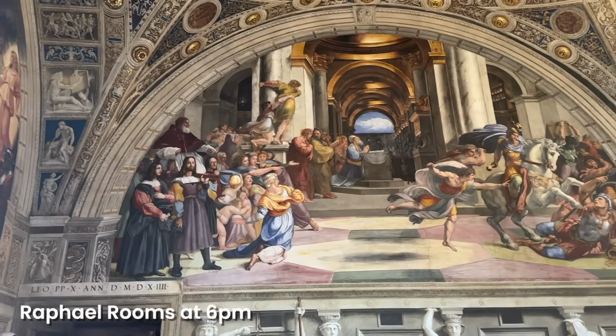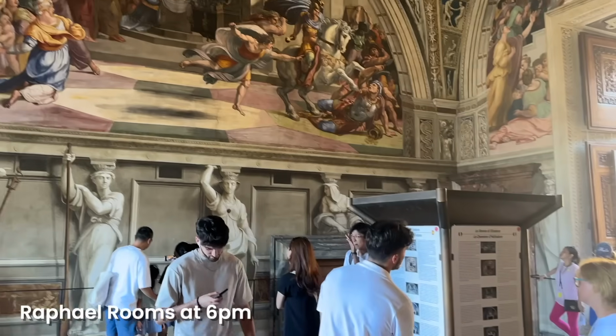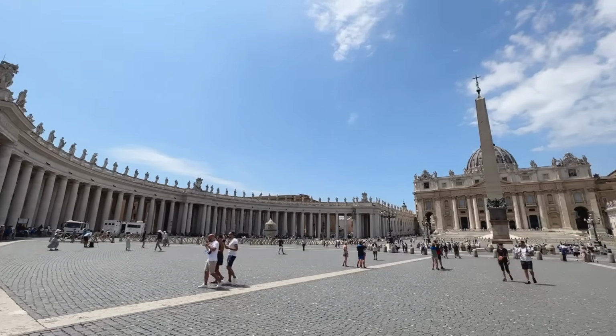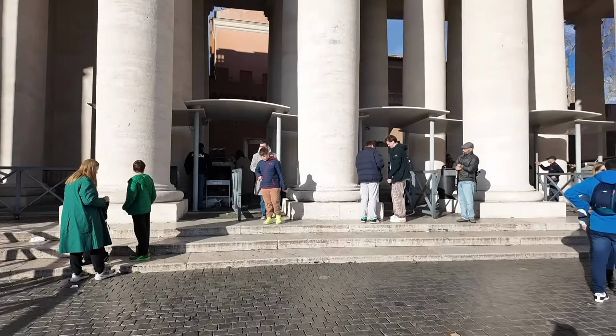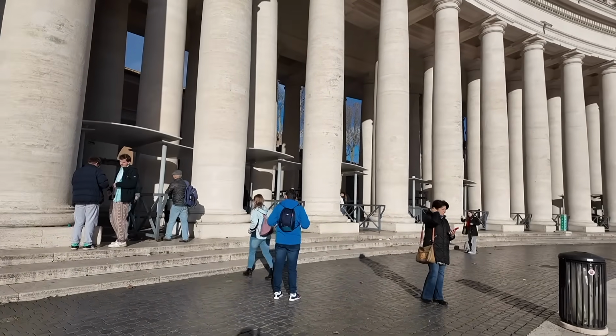By the same token, if you're going at the end of the day to the Vatican Museum, something that I love to do because it's very relaxed and the lighting is beautiful, what time should you get to St. Peter's Basilica to see it and have enough time to make your way over to the museums for, say, a 5:30 p.m. entry time? In this case, I would advise showing up at St. Peter's Basilica no later than 3:30 p.m.